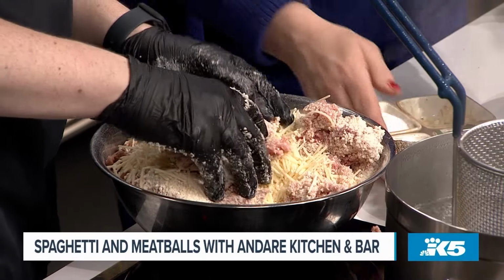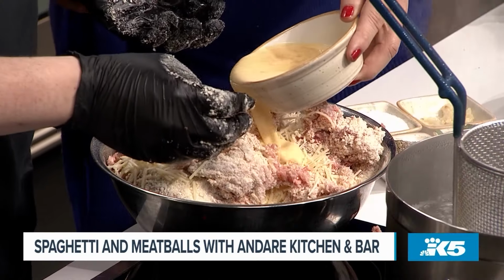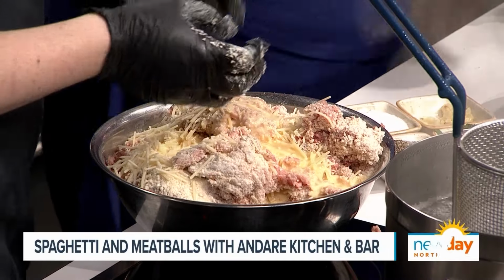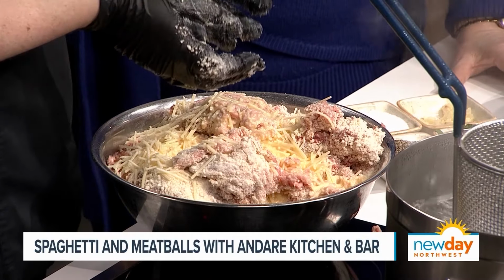And we got the eggs. Okay, so are these just eggs, beaten eggs? Beaten eggs, and then I added some milk in there too. So that's going to kind of combine all of the ingredients together and kind of emulsify everything. So when we actually go to scoop everything, it all holds together, and especially in our sauce too.